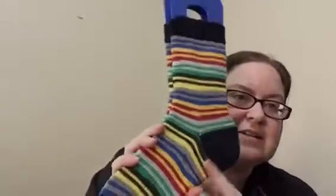I've already picked out the yarn for next month's Inside Number 23 Harry Potter knit along. It will probably also be a vanilla sock, but it is, which way is up? There, that is up. London House Yarns in Molly's Rainbow. So it's the same yarn as these socks in a different colorway.